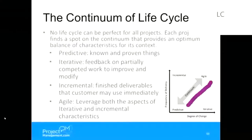I think the key takeaway here is that there are different types of projects, and there are different methodologies targeted at the different types of projects. Wherever you are on the continuum, you want to look to your toolkit and ask what tools are going to help me be successful with this project. If you have a more predictive project, you're going to use more traditional tools. And if you have a more agile project, you're probably going to use more of those agile tools.